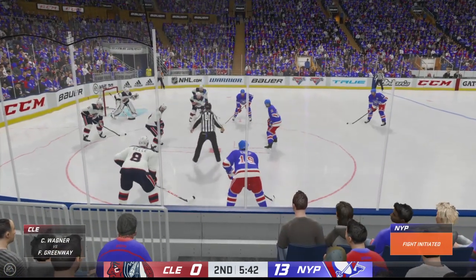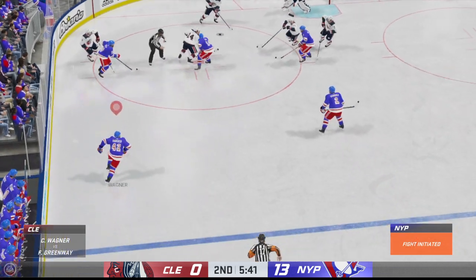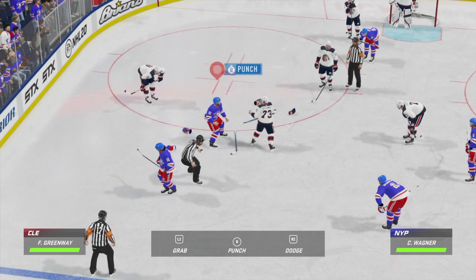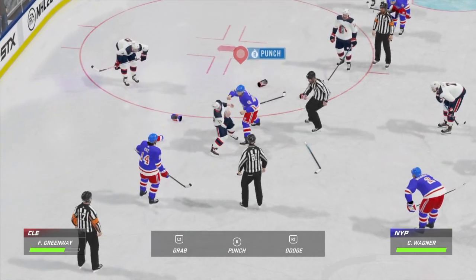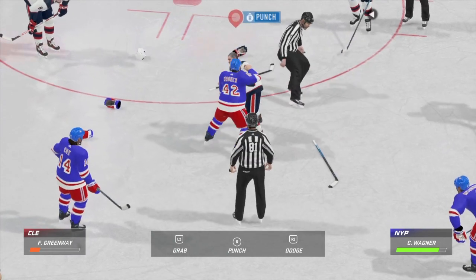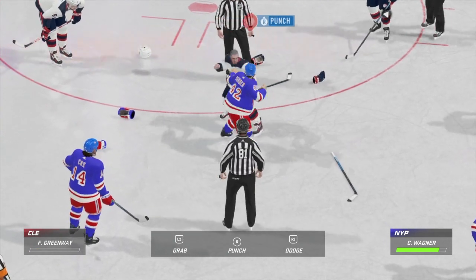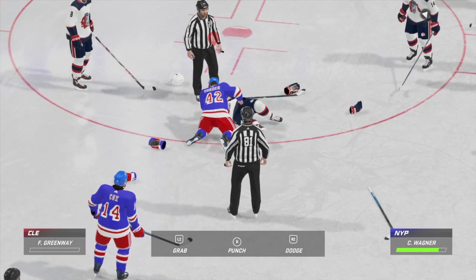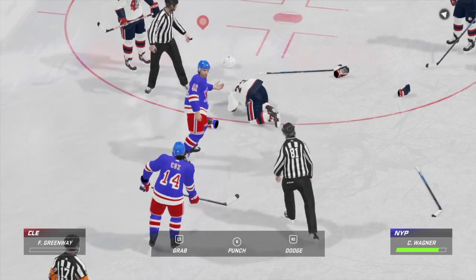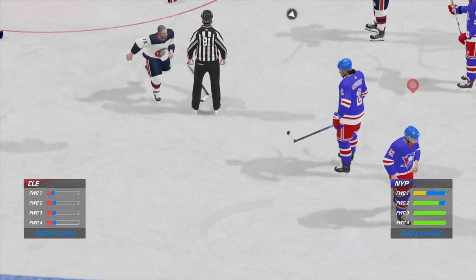Tension's rising. Didn't take much to get this heated up. The Penguins have been putting lots of shots on net. And here we go. Absolutely rocked down to the ice there. That was a heavy blow, and that is the end of this bout. And here comes referee Gilles Levesque to clean things up.